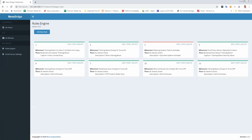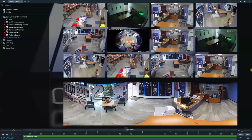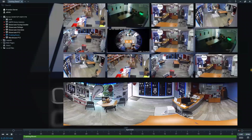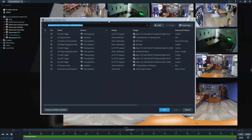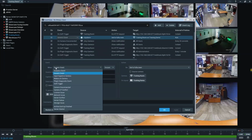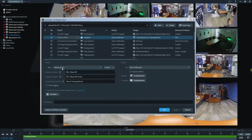Now, if I bring, for example, my NX system up, and if I go to my camera rules, drag this over to the screen we're sharing, this is where we can have some generic events. So, for example, if I bring up this one here, when we activate a generic event in NX, show camera rules was what I cut and pasted from my other rule. When that comes up, set that camera to full screen. What camera do I want to do?